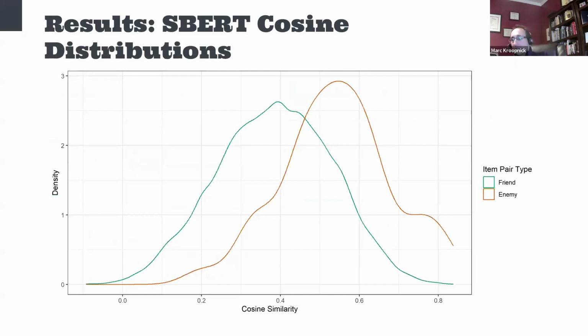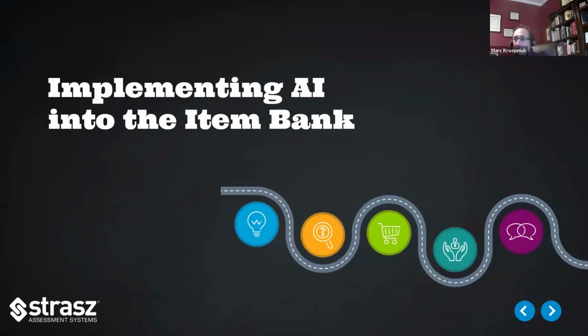And here we also are seeing some separation. That red line is the cosine similarity index distribution for enemies, the green line for friends. There was promise here. We thought that, okay, SBERT, the large language model, is giving us some good signals of what may or may not get along. And so we decided to work with our colleagues at Strasz to see if we can implement this into our form assembly process, so we could get this signal ahead of sharing a form with our content experts at form review. And I think at this point I transfer the presentation to Rory.